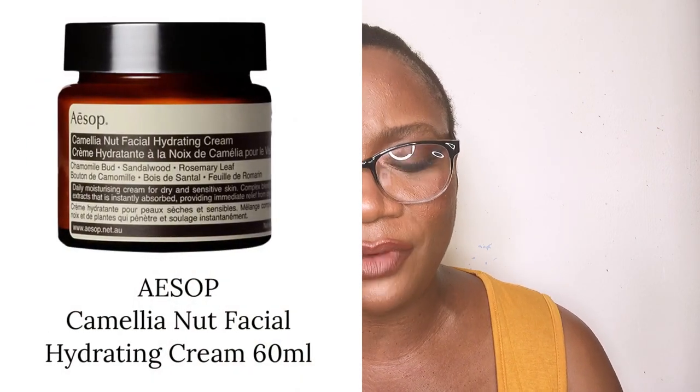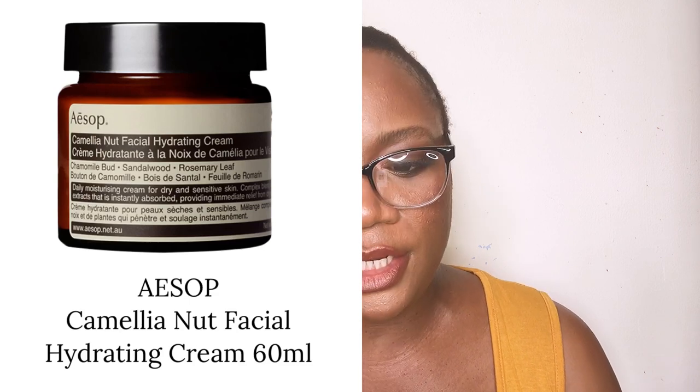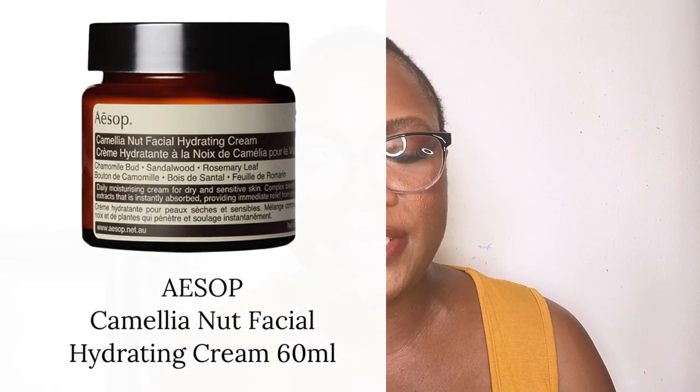So the next beauty product that I believe you should have in your arsenal this autumn winter season is by Aesop. I love Aesop, and I kind of have faith in Aesop products, and it's called Aesop Camellia Nut Facial Hydrating Cream. So this one is a cream, and it's much heavier, which makes it very appropriate for your autumn winter bath and shower routine. So I would definitely recommend it to you to add to your arsenal this autumn winter season.